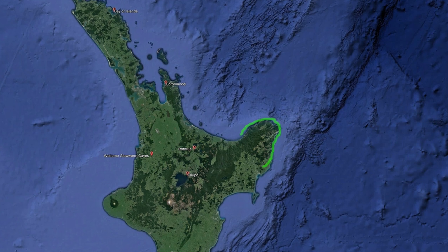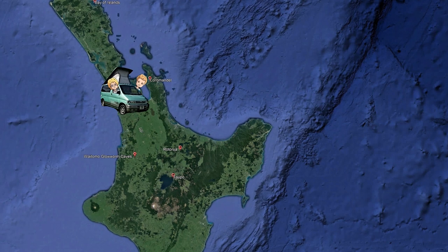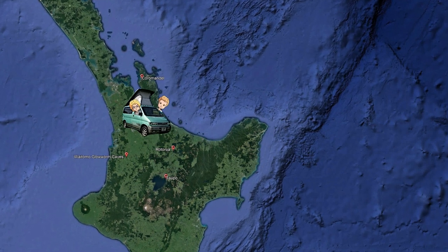We're going to be moving quickly. We don't have a whole lot of time. Our first stop takes us 3 hours out of Auckland to Rotorua, where we'll spend our first night.